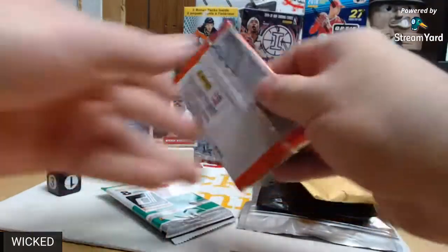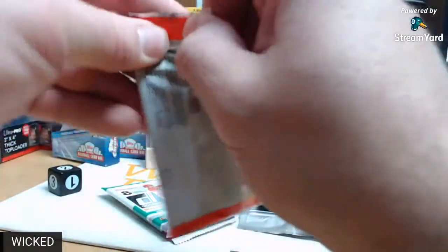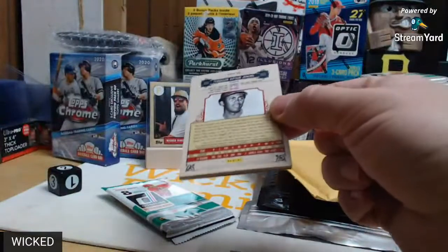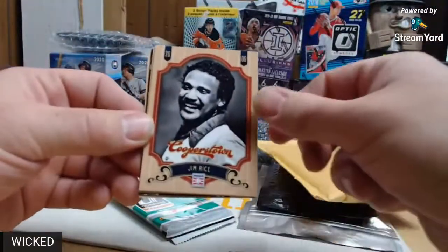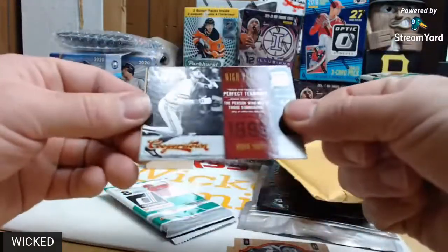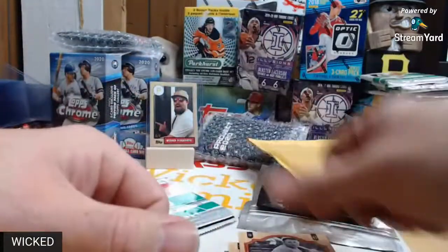All right, here we go. Cooperstown, let's go. I don't really want the football. Satchel Paige, Jim Rice, Rogers Hornsby. That's a cool card. Robin Yount. Nice Robin Yount. Fergie Jenkins.